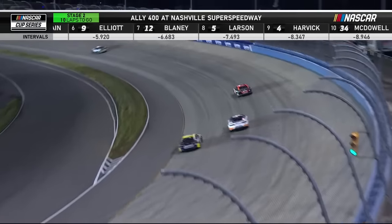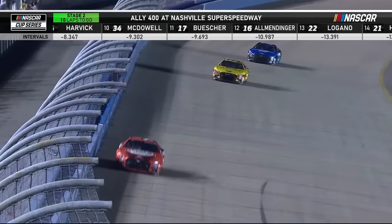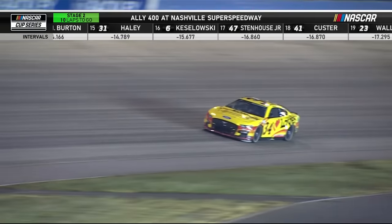Dave. Rick, you might have had Michael McDowell on the borderline of your garage there because he was one of the cars that stayed out trying to limit the damage. It's tough to do. Michael's been fighting. He restarted fifth, but he's fallen back to 10th.